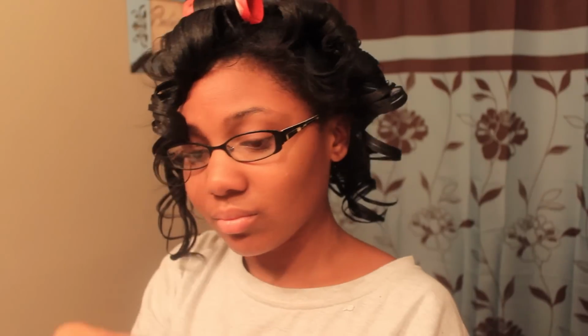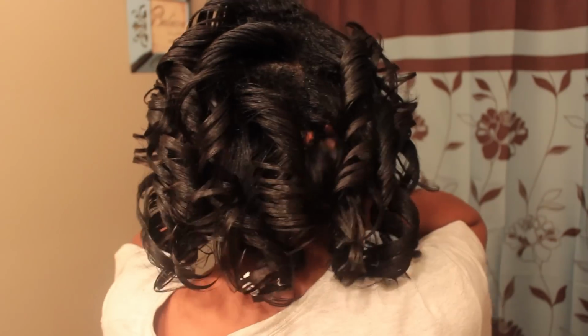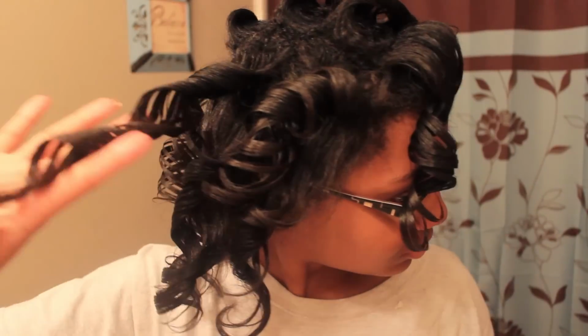So I'm just removing the rollers, and you can wear your hair like this if you like. Just make sure you use setting lotion so that your curls will hold. Sometimes I actually wear my hair like that for a few days and then I go ahead and wrap it up. But for the purpose of this video, I did not choose to do that. I chose to get my roots straightened.